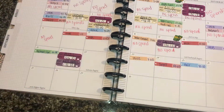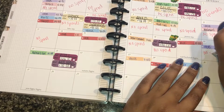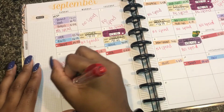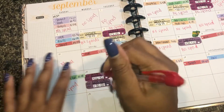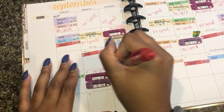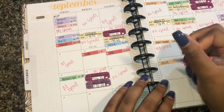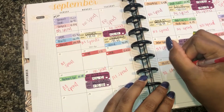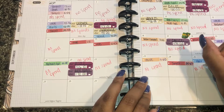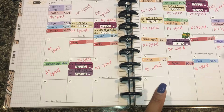So this week I had a no spend for the 19th, a no spend for the 20th. I missed my stickers that I had for my no spend, but because I have a lot of no spends, they go by very quickly and they are not cheap. So I'm just gonna have to continue to do a no spend.